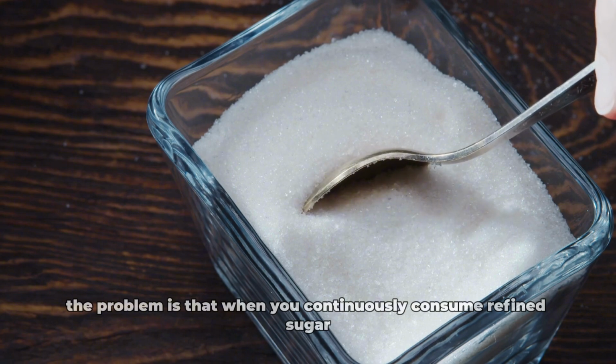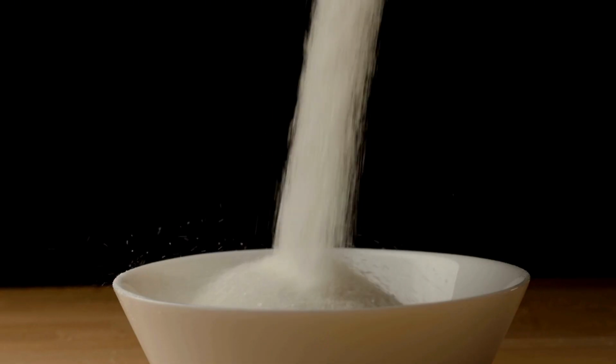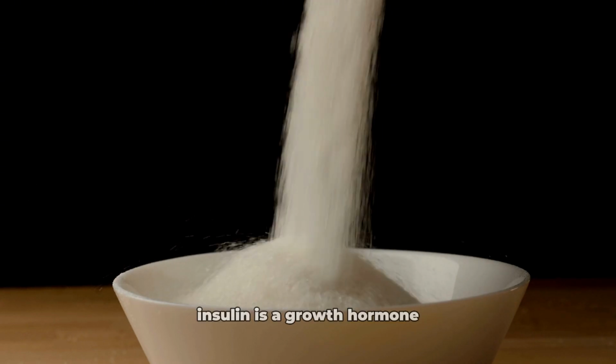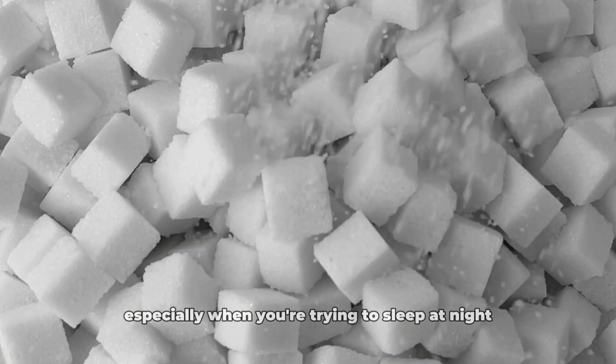The problem is that when you continuously consume refined sugar and foods that turn into sugar, your pancreas pumps out more and more insulin. Insulin is a growth hormone, so high amounts mean you need to urinate more often, especially when you're trying to sleep at night.